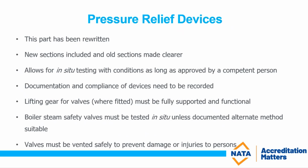Pressure relief devices, big issue. This part has been rewritten. There are new sections, and the old sections, which were in the 2006 edition, have been brought in and made clearer. It allows for in situ testing, which is a little bit of a contradiction because later on they say steam valves in particular will be tested in situ and with conditions as long as approved by a competent person.